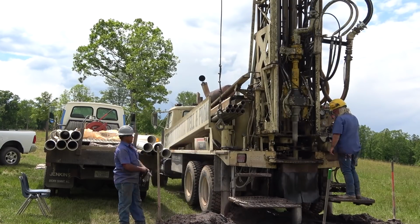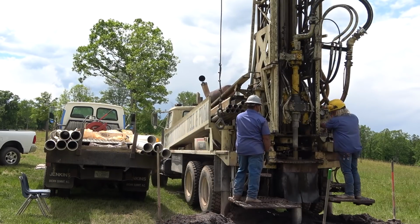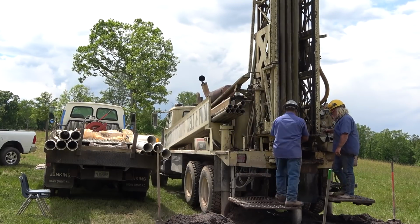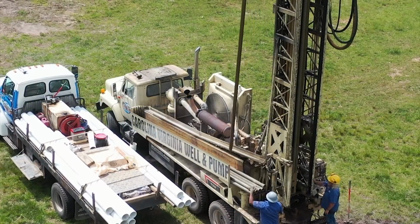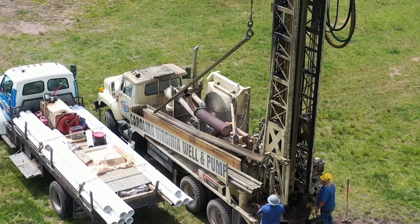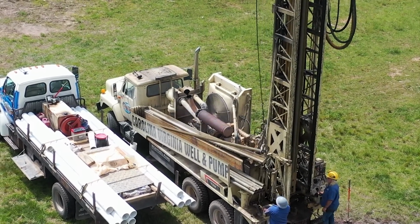So be sure, if you're deciding to drill a well like this in your particular county or state, you check with them, check what your local regulations might be for drilling an agricultural well or drilling a well for your house. This all could apply. Just loading up the pipe, getting ready to get out of here and collect their check.